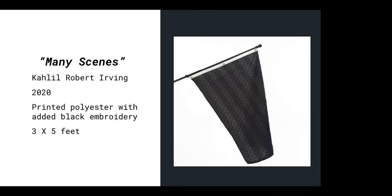The first slide we're looking at is Many Scenes, which is a black on black flag with embroidery. It was made in 2020. We see some familiarity with the American flag with the red and white stripes, but in this flag, the stripes are gray and black.